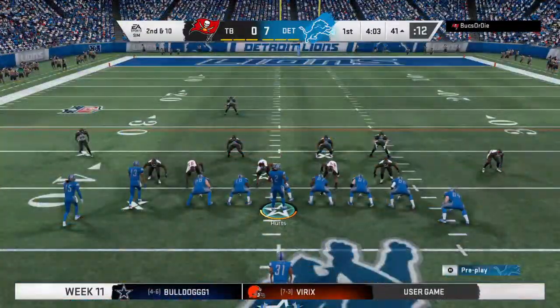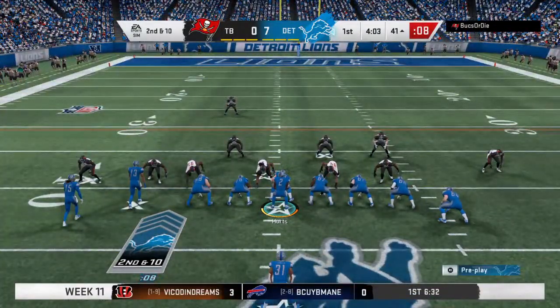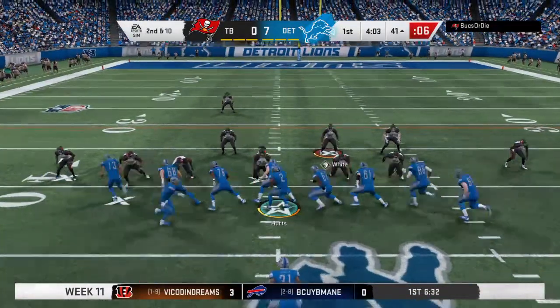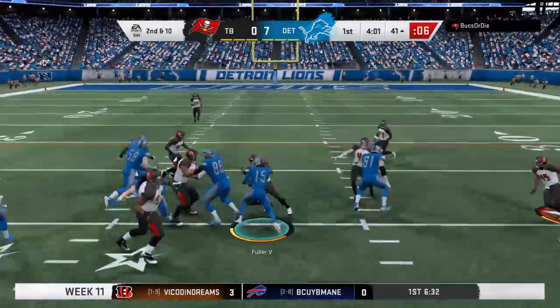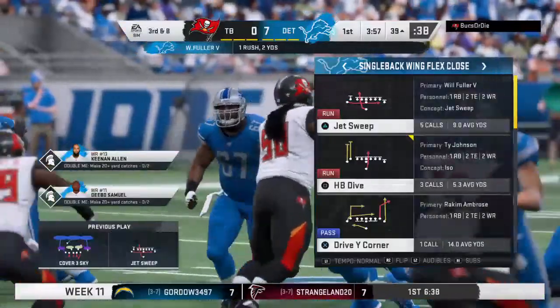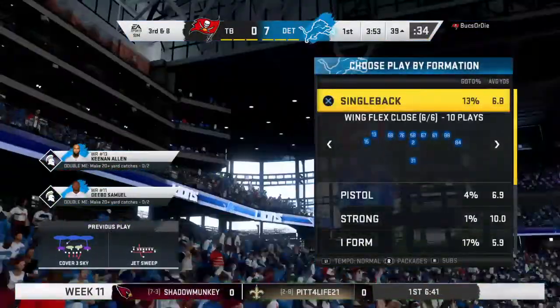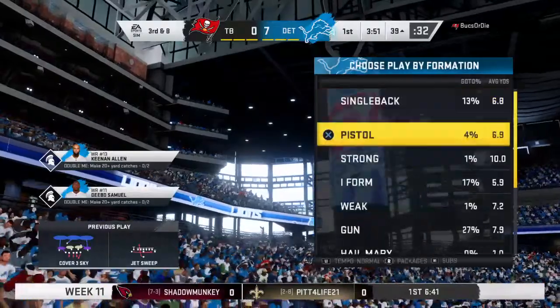Here now is 2nd and 10, again from the 41. On the jet sweep, here comes Fuller. And this winds up a pickup of 2, maybe 2.5 to about the 39. Pretty good little 2-play sequence there. You force the incompletion, then a very short pickup.